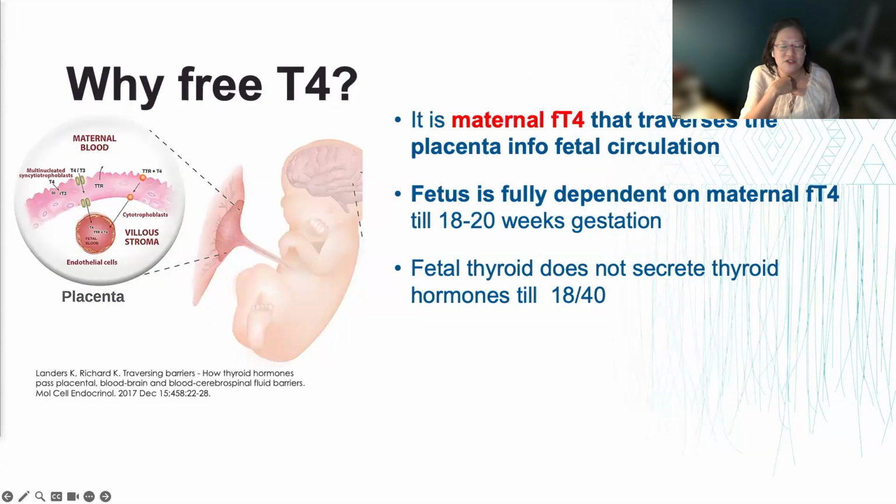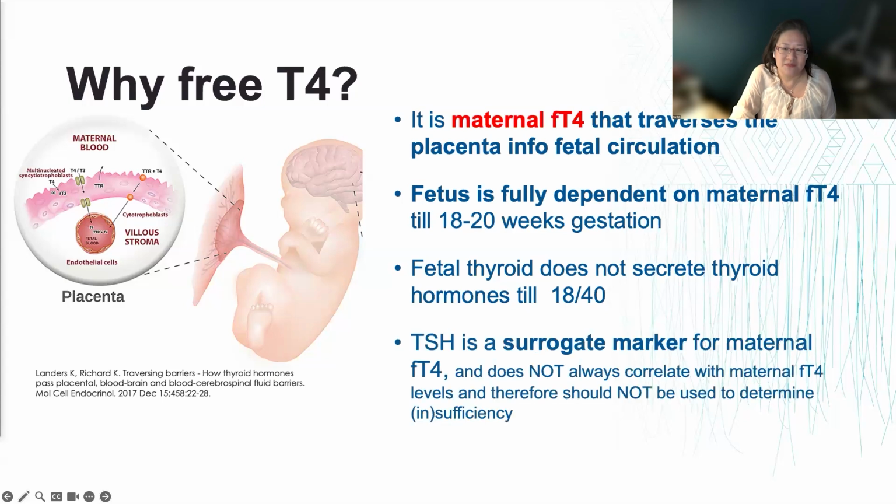Now, in pregnancy, for the initial 20 weeks of its life, the fetus is fully dependent on maternal free T4 crossing into the circulation to aid early neurodevelopment. And TSH, of course, is merely a surrogate marker, and it can be raised for a variety of reasons. So therefore, checking maternal free T4 is very useful to guide therapy.